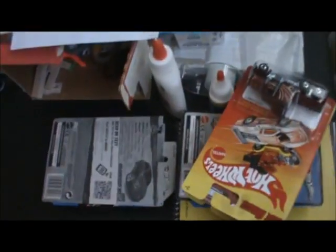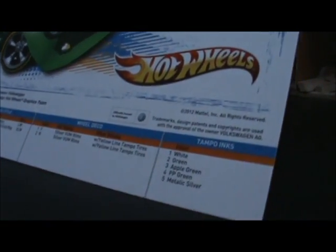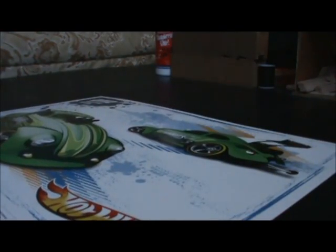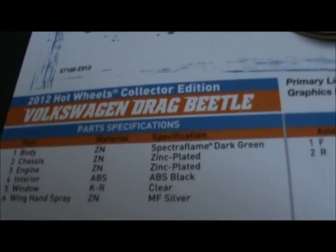So I actually have a lot of stuff here that I'm going to be reviewing. So let me take care of some of the stuff and get myself organized. So, like I was saying, we are expecting an exclusive car from Kmart. This car is the Volkswagen drag Beetle.